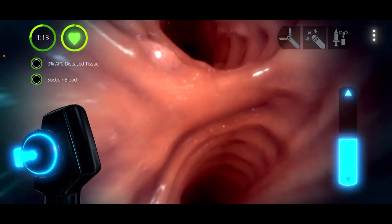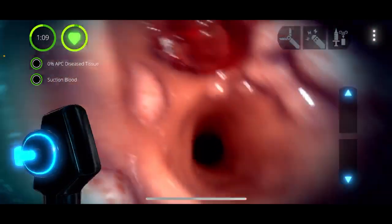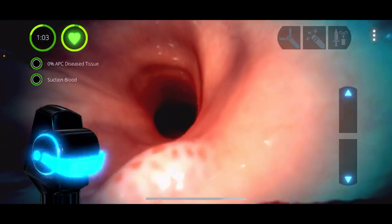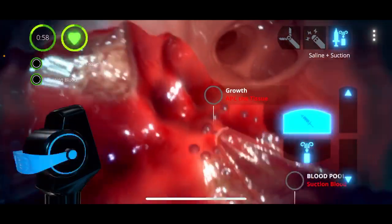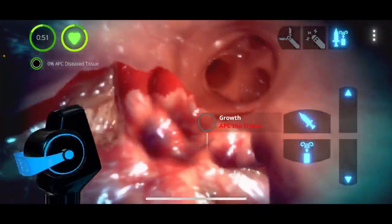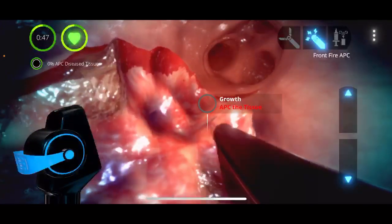Because we spent a lot of time looking down the left side of the lung when we're supposed to be looking at the right side. We've got pooling blood. And now we have to APC this tissue here.